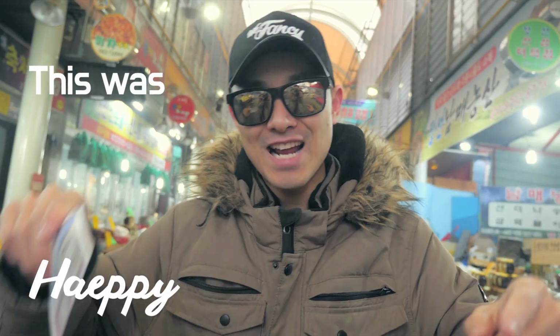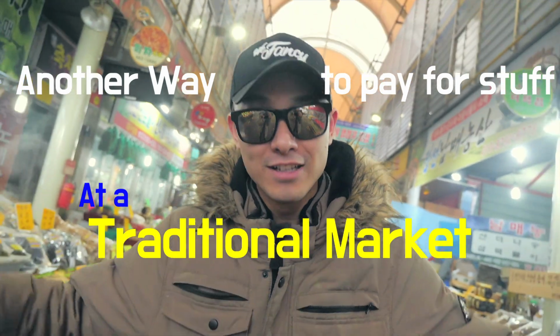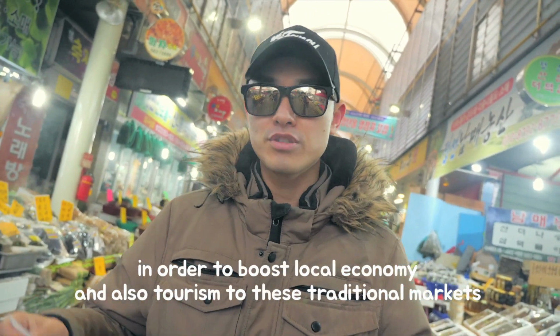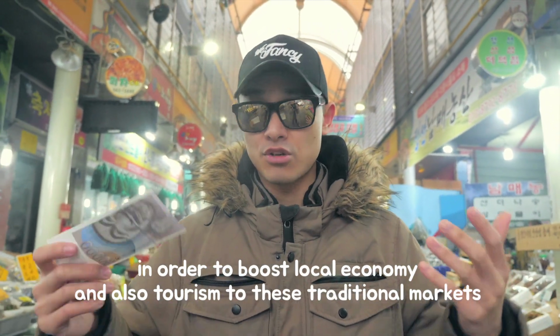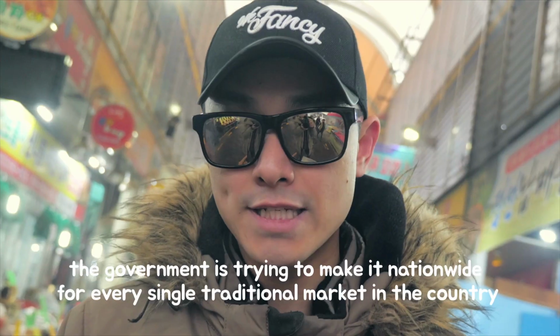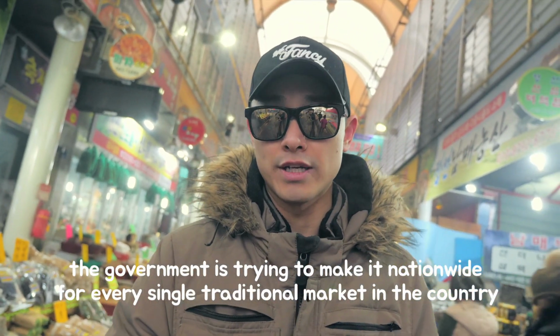Boom! This is what Xander was talking about, me talking about another way to pay for stuff at a traditional market. Like this one. These gift certificates were issued in July of 2009 in order to boost the local economy and also tourism to these Korean traditional markets. They can be used at any major Korean market, but the government is trying to make this nationwide for every single traditional market in the country.